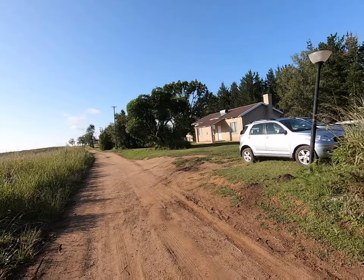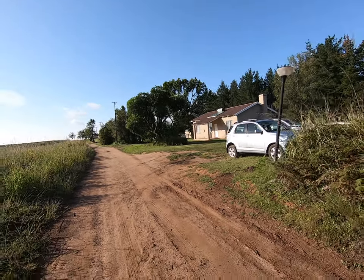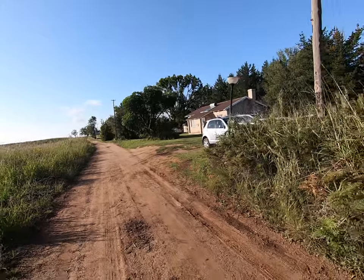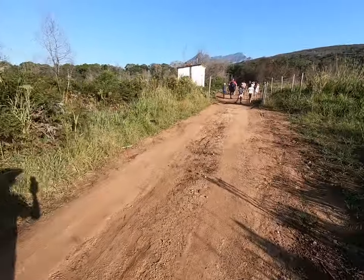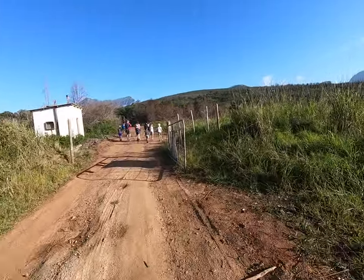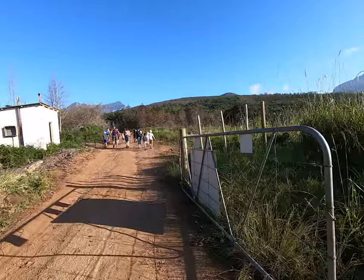This is the furthest student accommodation on Sarsveld campus, and we've parked underneath the trees. And here's the forest gate going into the forest. And the road splits here in front, up ahead.